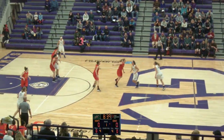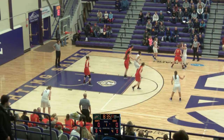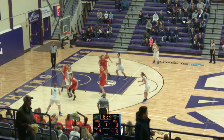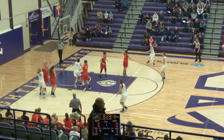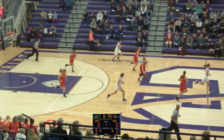Coach Sayers is calling for them to run a play. Got a dribble handoff, swinging it to the opposite side. Bailey with the down screen. Cut to the middle of the court, swinging it out to the top. Swing it back. 8 seconds on the shot clock. Shot is up, no good. Rebound Calgary. Calgary's coming up the center of the court.